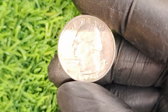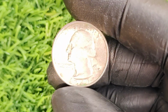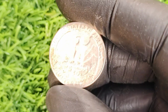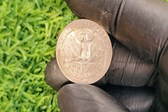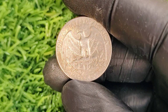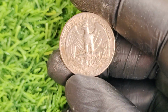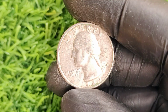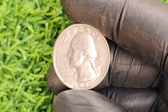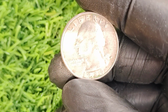Fast forward a few days, I'm at a gas station. My card won't swipe. I'm short on cash. So I do the classic dig through the coin cup routine and hand the cashier that same quarter. I watched her drop it in the till, and something in my gut screamed, "You just did something really, really dumb." Weeks later, I saw an article about the $1 million 1989 P quarter. I looked down, looked back at the screen, and said out loud, well, I hope that cashier is living her best life.